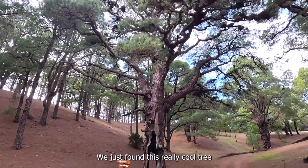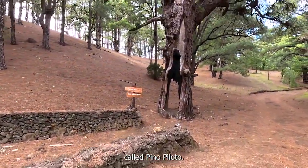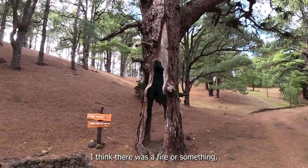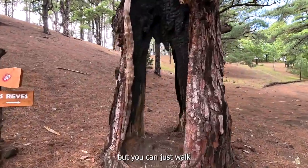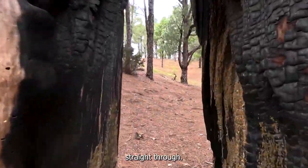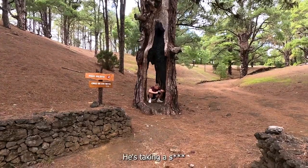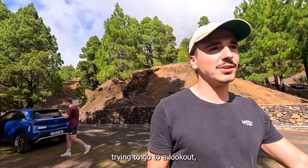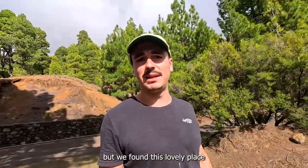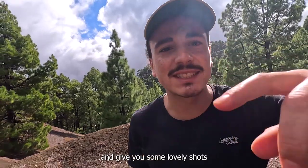Yo, we just found this really cool tree called Pino Piloto. Basically, I think there was a fire or something, but you can just walk straight through. He's taking a break in the middle of the tree. Trying to go to a lookout, but we found this lovely place, and we're gonna fire up the drone and give you some lovely shots.